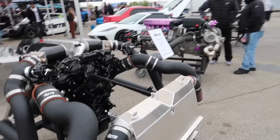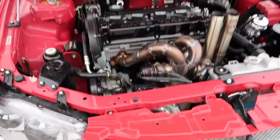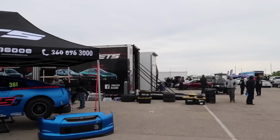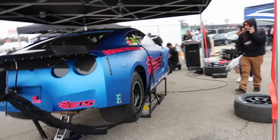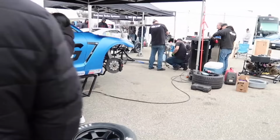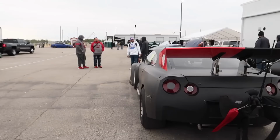You guys want a free engine? How about a second one? Look at this Evo. With a turbo, of course. They're pulling the motor out of this car? It's out already. Oh, is it? Oh, wow, it is. They are literally working on the engine right now. At the track. That is crazy. That's cool. That's crazy.